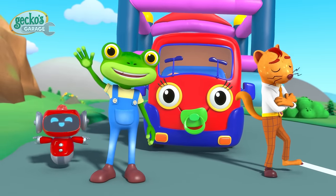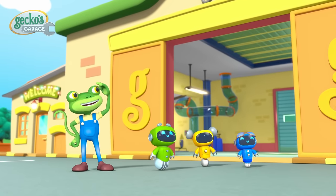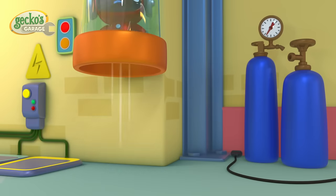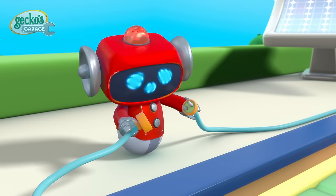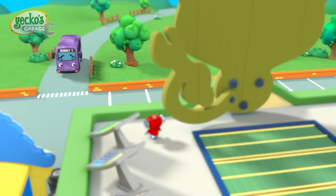Goodbye, everyone! Welcome back to Gecko's Garage. It's a lovely sunny day. So Red's heading up to the roof. He's going to finish fitting our new solar panels. They'll soak up the sun's energy and turn it into clean power for the whole garage.